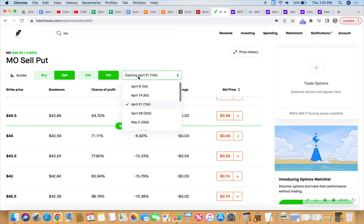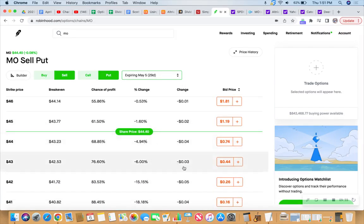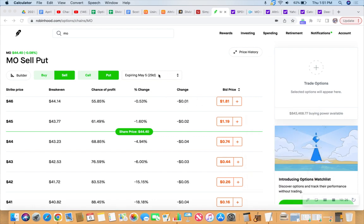But let's go another week out just to see. So let's go 29 days out, which essentially becomes 1 month. We look at the same strike, 44. So it's 74 cents divided by 44. There's our equation. Now we divide it by the 29 days, and then we multiply it by the 365 annualized to end up with the 21.1. So out of the three, the 22-day trade wins the battle of the bulge.